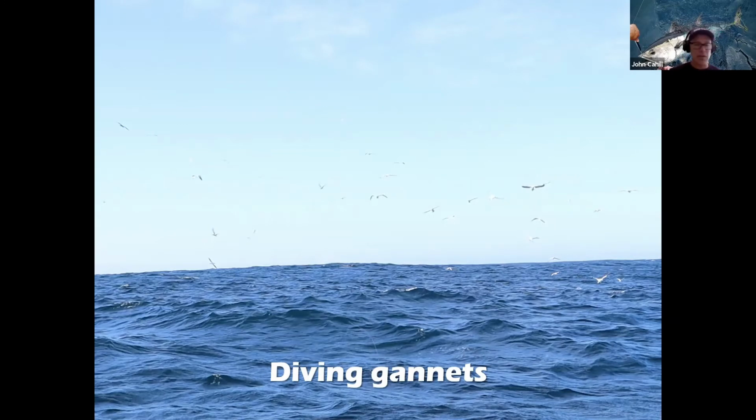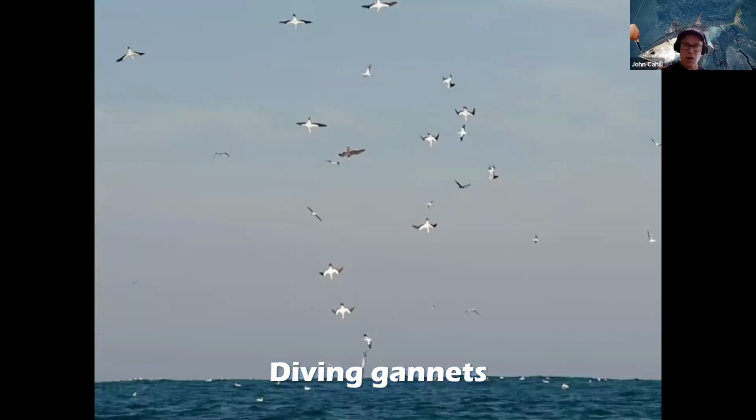And diving gannets are probably the best thing that I can see. Gannets, when they are piling in, there's two slides there. When they're piling in like this, there is bait. It's up high in the water. It's probably being pushed up by predators. And usually when it's gannets, it's also bigger bait. It'll probably mean pilchards or red bait. And usually when you see this, you are going to have a good day.